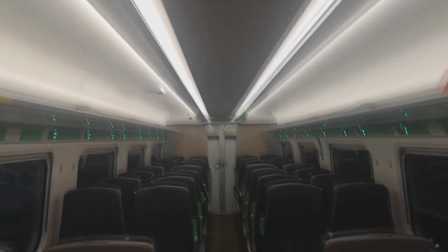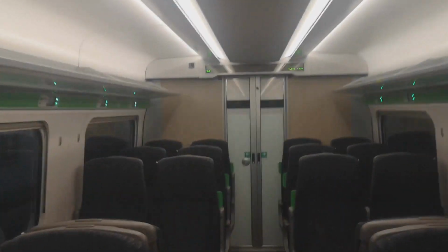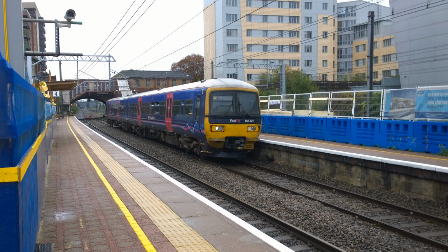You don't even get USB charging points in the seats in standard class, just the standard 3-pin arrangement. If you want USB charging points, you'll have to cough up some money for first class. Why? Even the Class 165 can offer that.